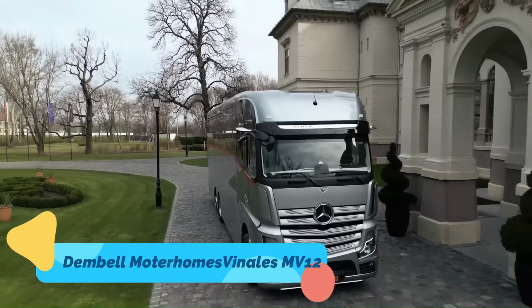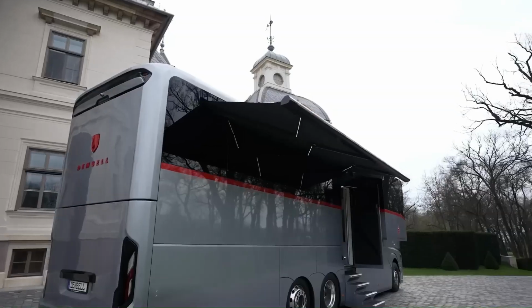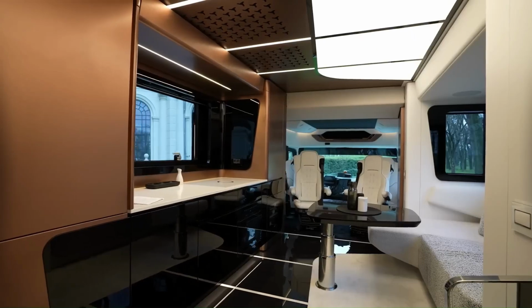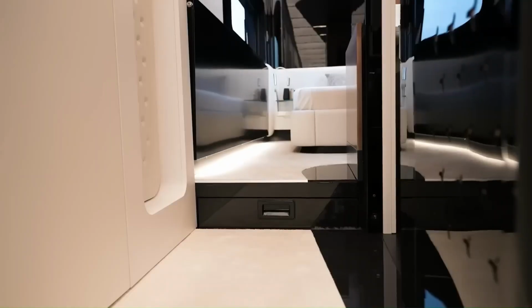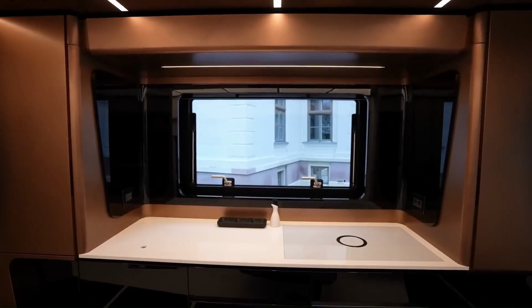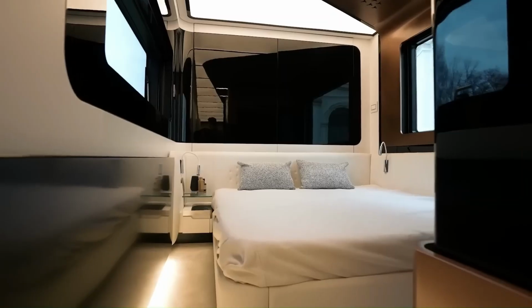Dembell Motorhomes. Dembell Motorhomes bring European luxury to the road with a design philosophy influenced by private jets and luxury yachts. These masterpieces are built with only the finest materials. Think hardwood floors, marble countertops, and suede wall accents. One standout feature is the rear garage, which comfortably houses a sports car for those who refuse to travel without style. Add in a full-sized kitchen, spa-like bathroom, and bedroom with panoramic windows, and Dembell delivers a mobile mansion that leaves nothing to be desired.